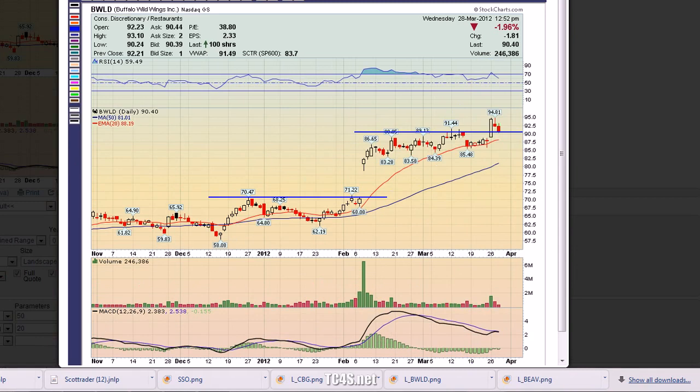So I think this could be something very similar to look for here in Buffalo Wild Wings. Look for the breakout, look for it to fail back into support on the moving averages. Look to buy it as it's sitting on support, and then look to sell it if it bounces.